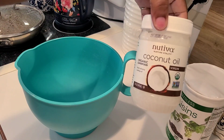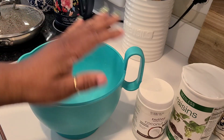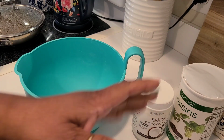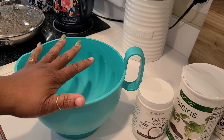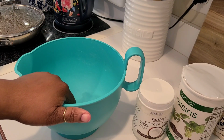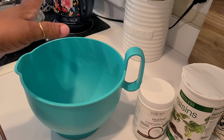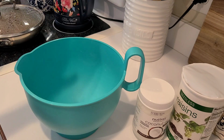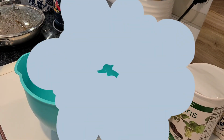We're going to put some coconut oil, of course the raisins, but we're going to put these in the bowl first. I'm just going to eyeball it. I'm not going to really measure it. Put it in this bowl, put it in the microwave, let it melt down, and then we'll pour the raisins in and scoop them out on parchment paper, baby. Simple as 1, 2, 3.